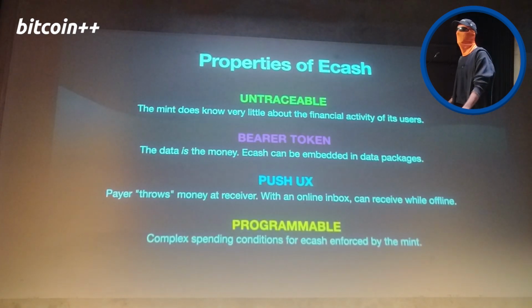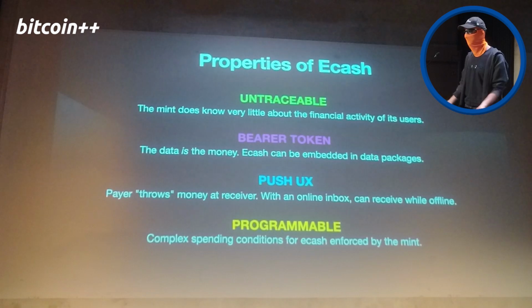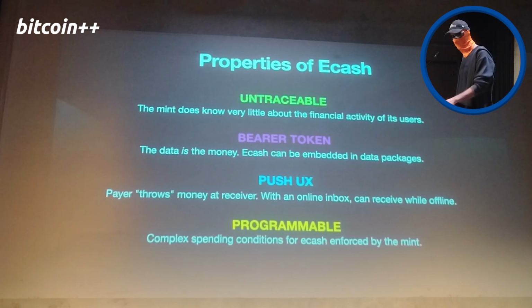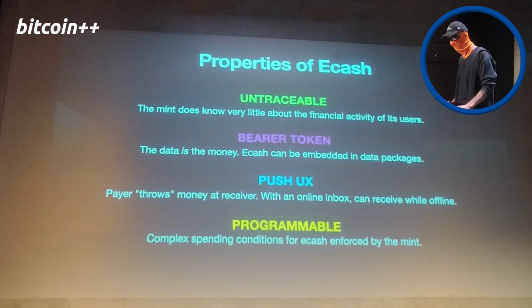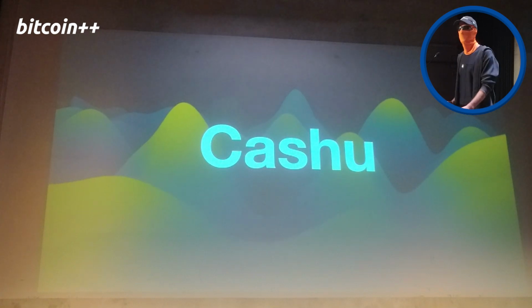And lastly, eCash is programmable. This is heavily inspired by how Bitcoin itself works. Turns out you can program money, and this enables very, very cool things, also with eCash that I will be touching on later. So, Cashu is an eCash project.